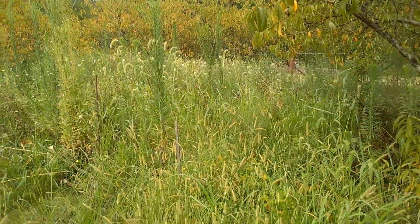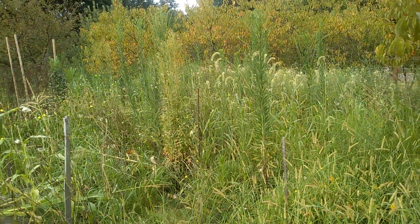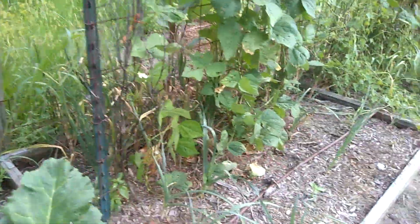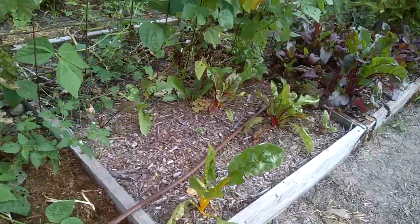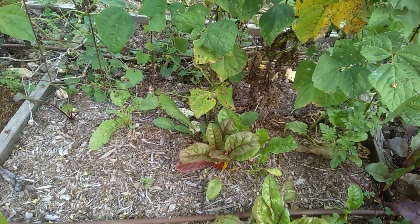That's a couple of days of work. There's actually blueberry plants in there somewhere I need to find. Some gooseberries possibly still in there. Onions on the other side needing to be harvested. Swiss chard starting to grow. Found the seed a little late.